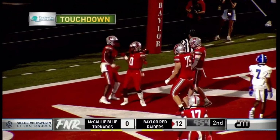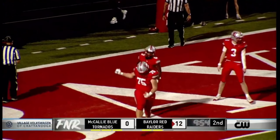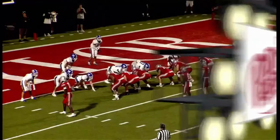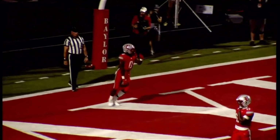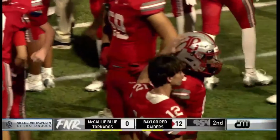Huge hole in the middle for the man, I should say, David Gabriel Georges, and he gets the touchdown, number 2 on the night. Let's take another look at it. You see that big offensive line. Their guys are so huge, it's ridiculous. 79, Cabe Osienda is 6'8", 320.